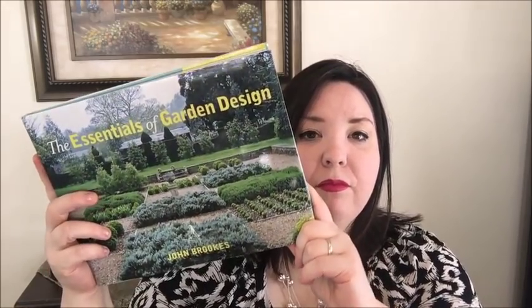And let me see if I can find a price. Yeah, it's a $35 book. Just a really nice book for how much? $1. And then I got 3 cookbooks.